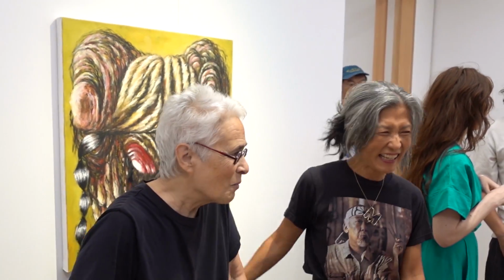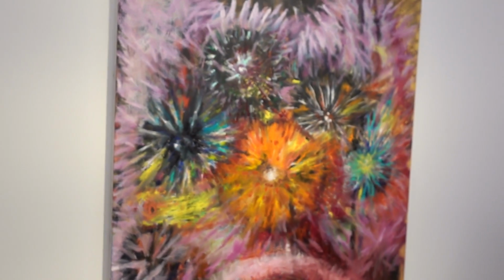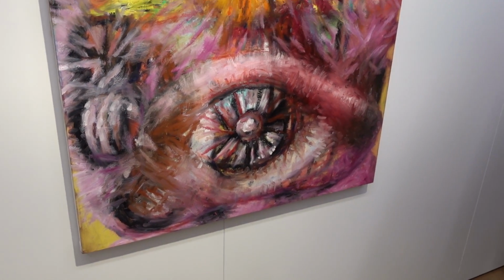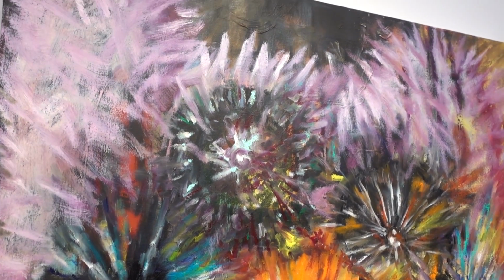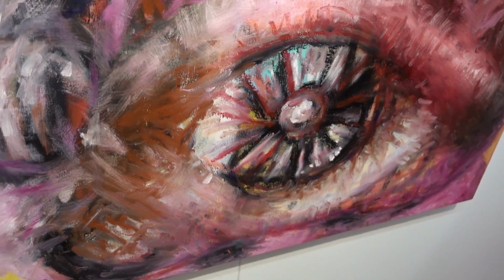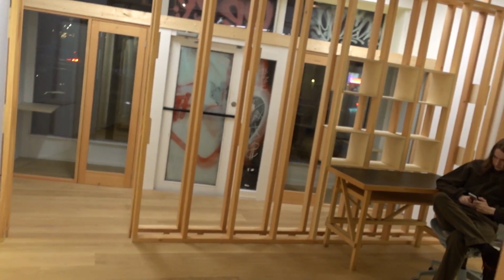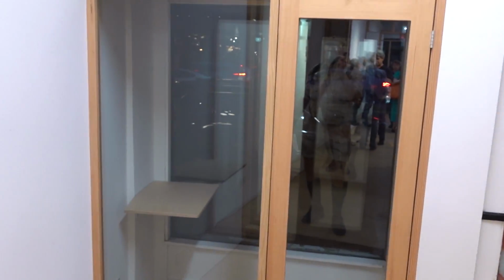All right. This is Chickadee by Mi Yim. Oil on canvas, 52 by 38. So we've got a little, it's like an eyeball and then kind of carnations or something floating around. Oh gosh, here's the front of the space. This leads out onto Canal Street. Wow.